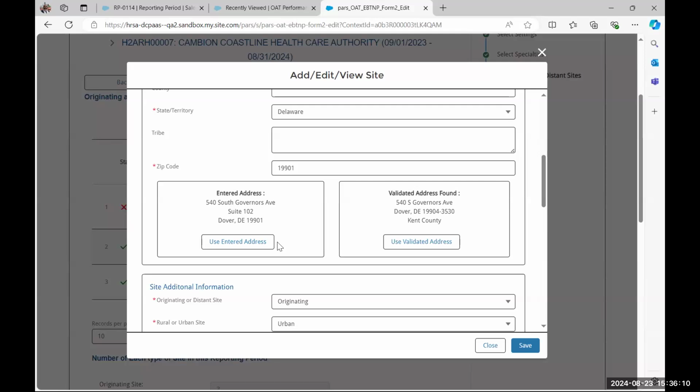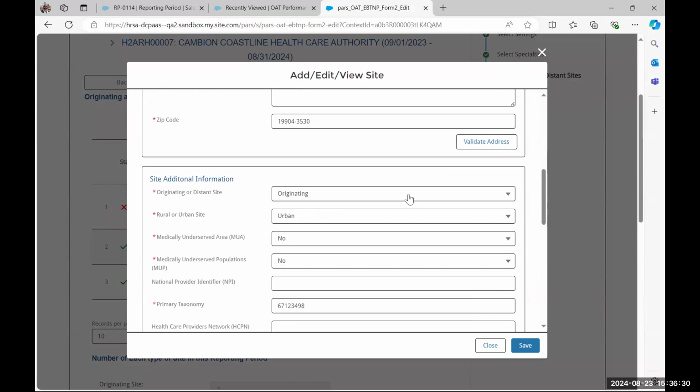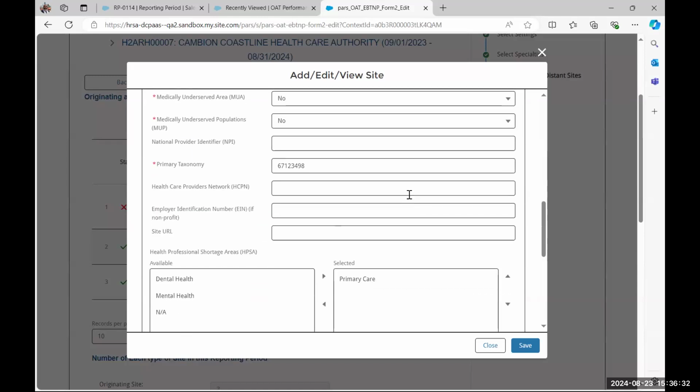So you can either choose to use the address that you entered, in which case the verification will not be applied, or you can use the validated address. If you use the validated address, then when we save this, your address is going to be validated.